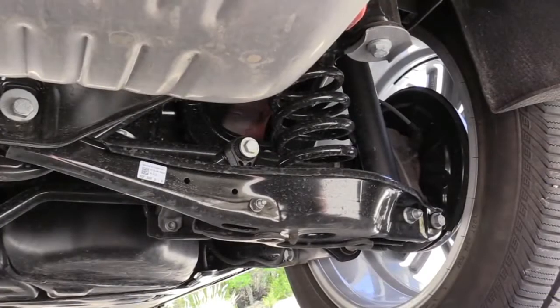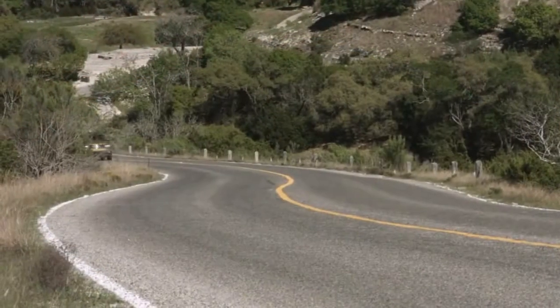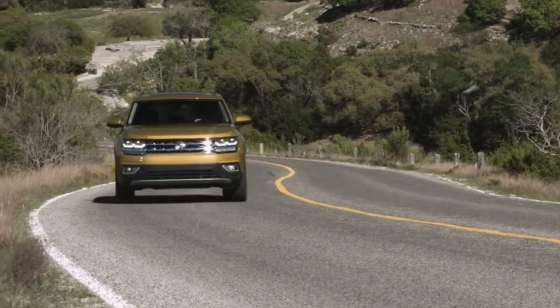While the center differential acts longitudinally, front and rear electronic differential locks provide additional control laterally. As a function of the electronic stability control system, they're able to brake a spinning wheel in order to transfer torque to the wheel on the opposite side for greater traction.